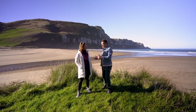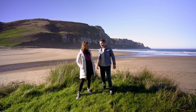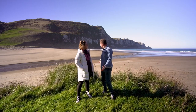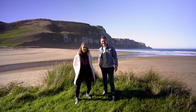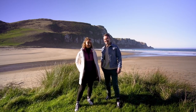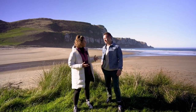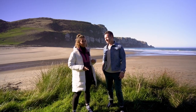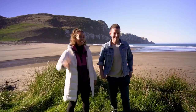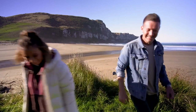Now, Teags, we started our journey on the North Island. We did, and we've made our way down to the South Island. How good is this? I love this. It is so beautiful. I love a beach. What's in store for us? We have got so much in store. There is so much natural beauty down here, and also I've heard there's really good gin. It's a pretty good cue for me. I'm into it. Sounds good. Let's go. Can't wait.